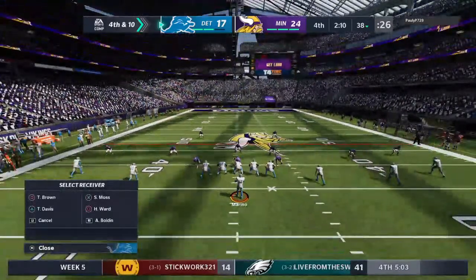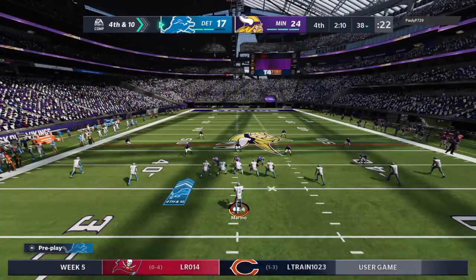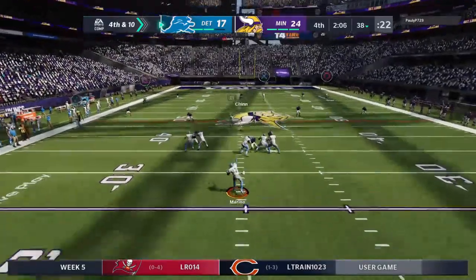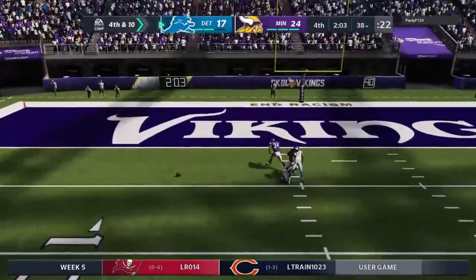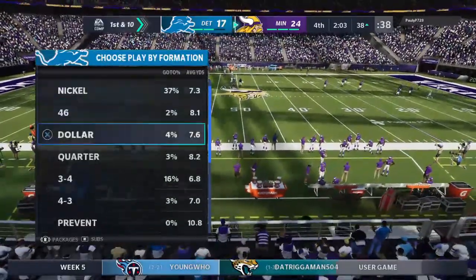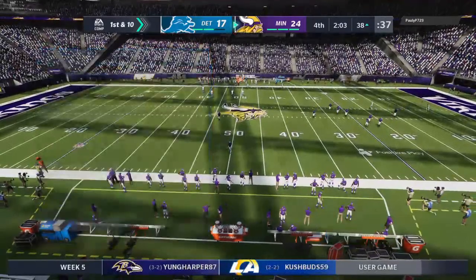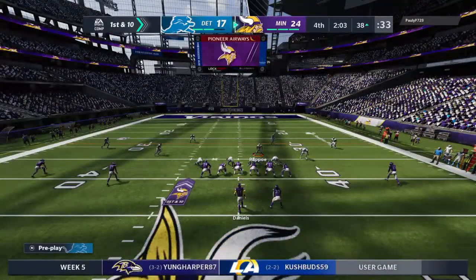One score down. Here we go. They're going to go for it here on 4th down. Got to try it here. He's back to throw. He's going to take another shot here. And that is incomplete. The Lions turned away on 4th down. And the Vikings have the football now in excellent field position. So here's a 1st and 10 at the 38.